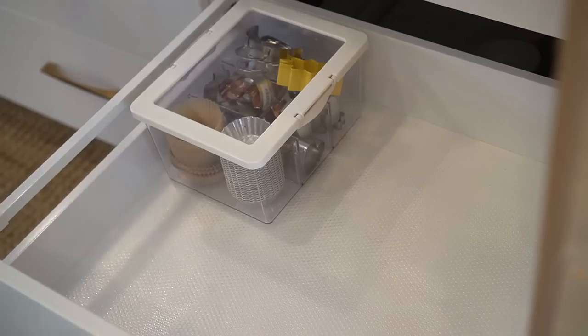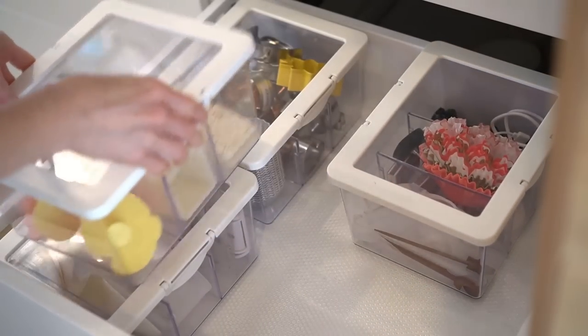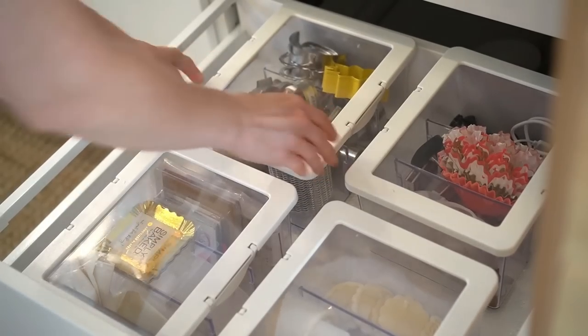And I'm just going to move all the serving dishes and plates that we like to use. And since it's a bigger drawer, I'm hopefully going to be able to fit all of them in there, and the smaller drawer will hold all the baking items.